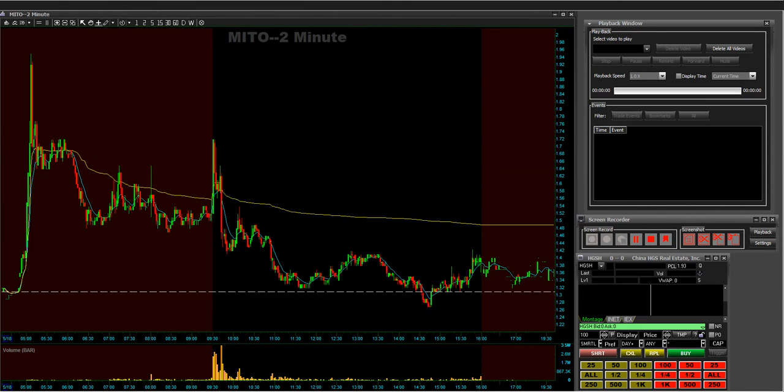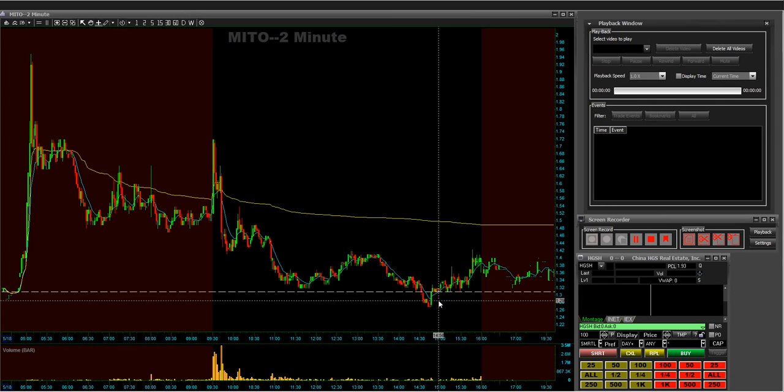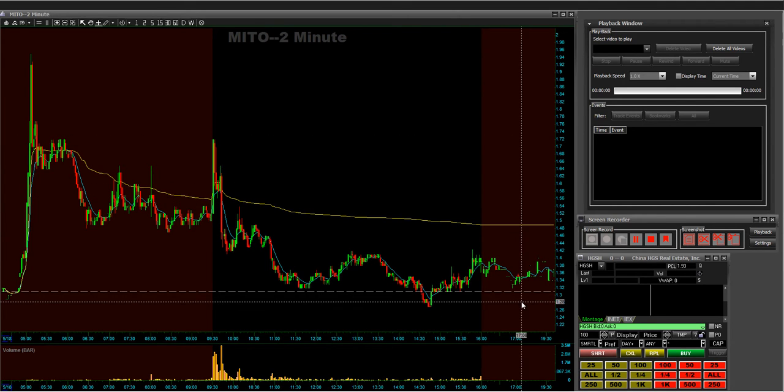So yeah, again, just showing the value there of the Foresight idea on Mito. One of the things that I do is just talking about making sure you get in the right time frame, making sure you know your risk, and making sure you know your target potential, and just knowing why, the technicals behind it, the confidence behind it, and the news behind it. And that is a quality setup.